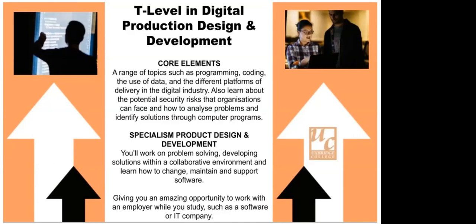You'll also learn about the potential security risks that organisations can face and how to analyse problems and identify solutions through computer programs. You'll then go on to the specialism, production, design and development.